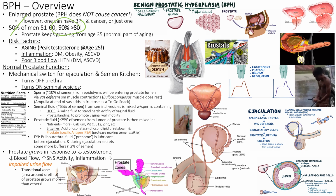All right, so the risk factor for this is aging. Peak testosterone is at age 25 to 30, and then it starts decreasing 1% per year over time. Your body's going to try to conserve testosterone. It actually stores it away as a more powerful testosterone, and it upregulates your tissue, just in case, because testosterone is going away for the winter. It hibernates, and stuffs nuts in its mouth like squirrels. And you get a big prostate.